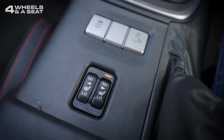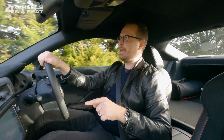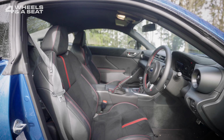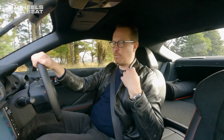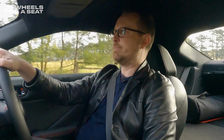Heated seat controls just next to that, and note that the only difference between this car, which is the Coupé S, and the regular Coupé is the seats. I'm not joking. That's the only difference. The seats in the Coupé S, this one, are heated, and they also get some suede and leather accents. The regular Coupé just has cloth seats and no heating. And then we've got a nice big handbrake here, which is really good for parking this car and securing the rear wheels.